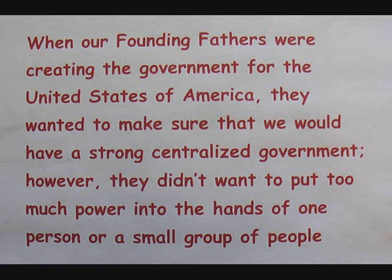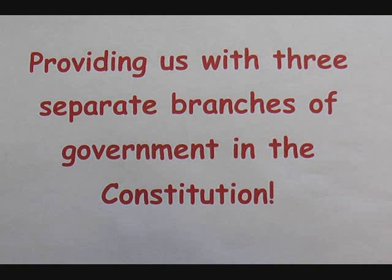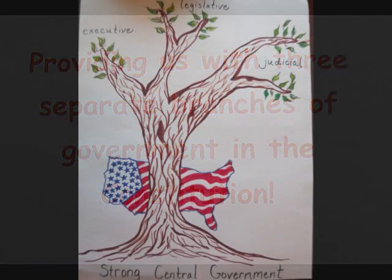When our founding fathers were creating the government for the United States of America, they wanted to make sure that we would have a strong centralized government. However, they didn't want to put too much power in the hands of one person or a small group of people. Their solution to this was to provide us with 3 separate branches of government in the Constitution.